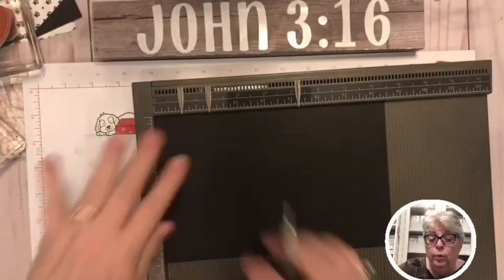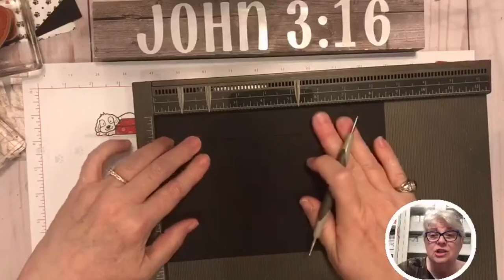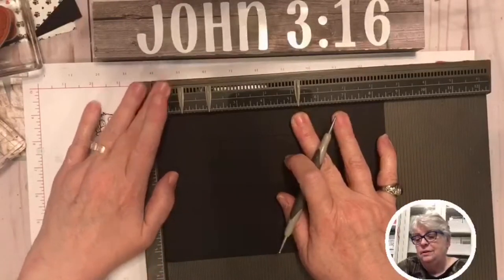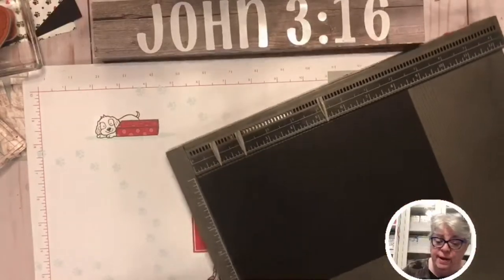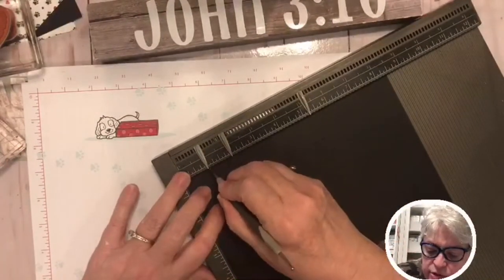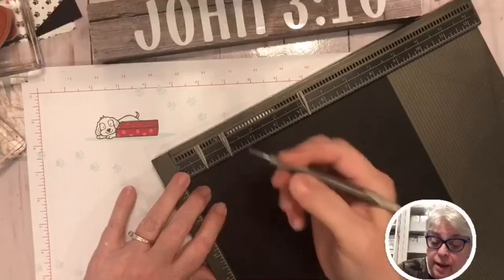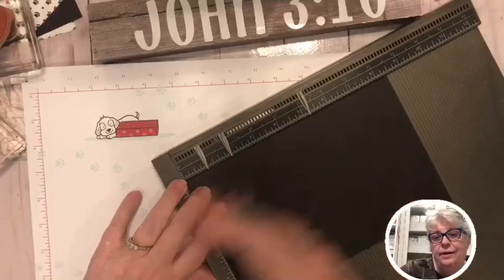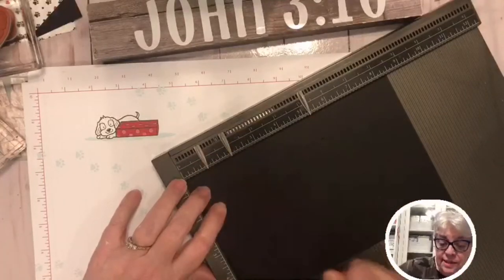A lot of people will spray their cardstock just gently with a little water. And I guess if I was in another situation, I might do that, if I'm just playing, crafting, or whatever. But I really want this to turn out well, and I don't want it wet right now. So I'm going to use the small end. And you can also put wax paper down. It makes it slide better.